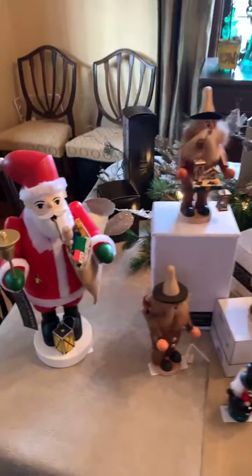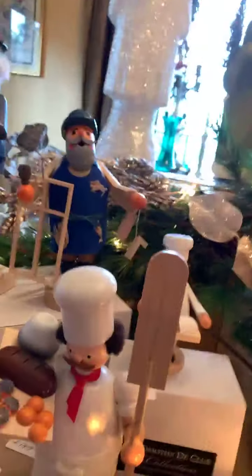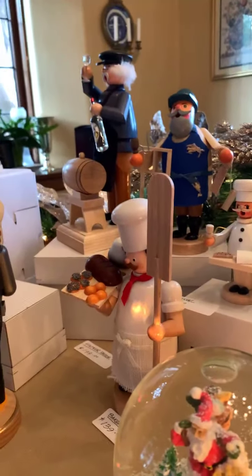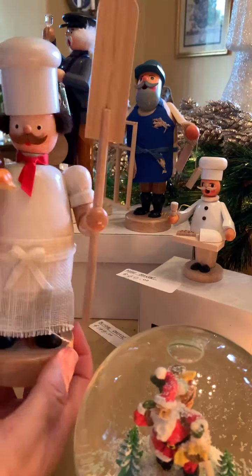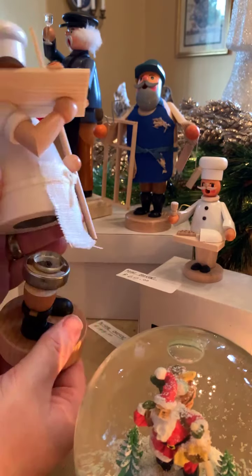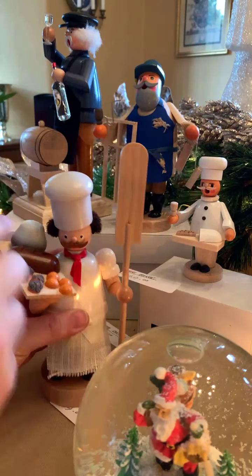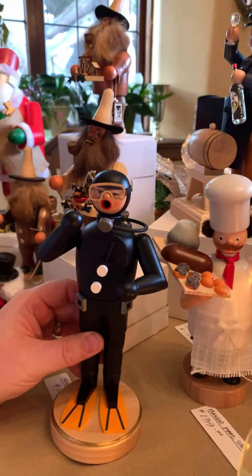If you're not familiar, these guys are smokers. Smokers are really interesting because, I'm going to set my phone on this little tripod here so I can show you the difference in these. Like this baker here, you put a little incense cone in, and if you buy these, you'll know what they are if you're a collector, but they smoke. So the smoke comes up and goes through the body, and it comes out of this guy's breadboard.